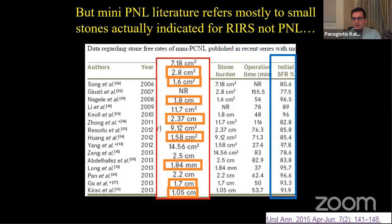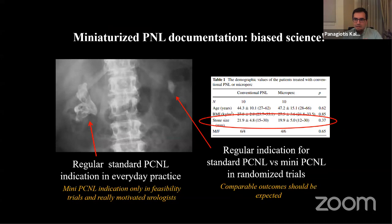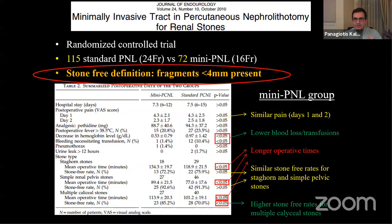So mini PCNL: the stone burdens that are being treated are similar to RIRS. And even in the randomized trials, the stones that have been randomized are smaller stones. So the advantages of standard PCNL are not so well shown. And even the definition of stone-free rate: the stone-free patient is the patient that has less than 4 millimeters of stones present in the renal collecting system. It's the same for me in mini PCNL, it's the same for RIRS. But for standard PCNL, the stone-free patient is only the patient that is completely stone-free. You don't see any stone.